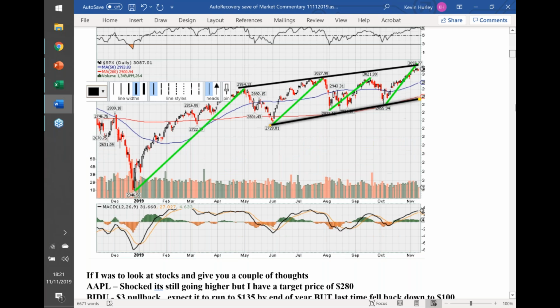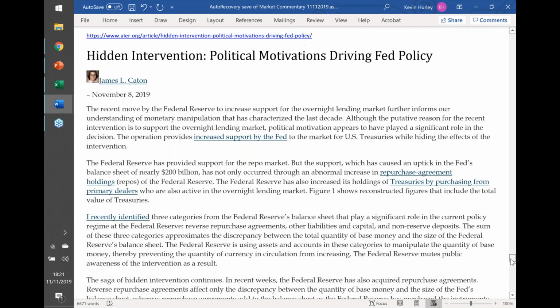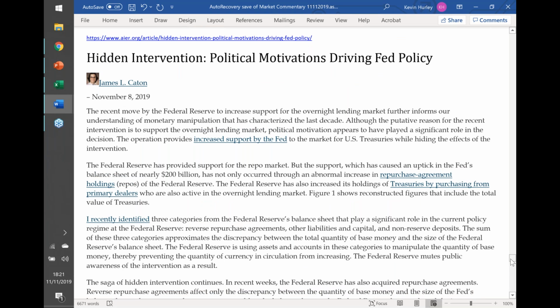People ask me, well, why am I looking at clear sailing? And I think this was Ida that brought this up. Hidden intervention, political motives driving Fed policy. She talked about the repurchase agreements on the Federal Reserve, repos on the Federal Reserve. So the Federal Reserve has provided support for a repo market, but the support has caused an uptick in the Fed's balance sheet of nearly $200 billion. So if you read that the uptick on the Fed's balance sheet is $200 billion, what does that remind you of? What would that remind you of if you have an uptick of $200 billion on the Fed's balance sheet, especially let's say over the last 2 years?